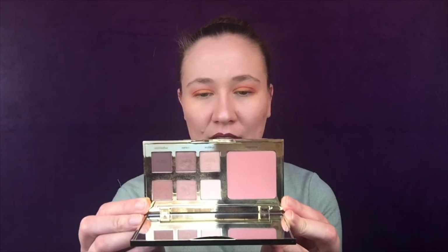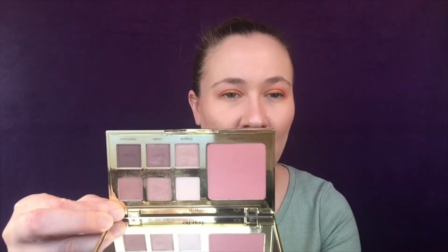Next is the Tartiste. Oh, I should show you the front. The Tartiste palette from Tarte. It has some pretty colors. Nice blush in there. Very kind of safe palette.